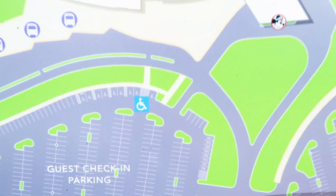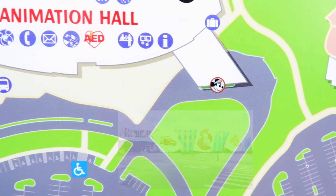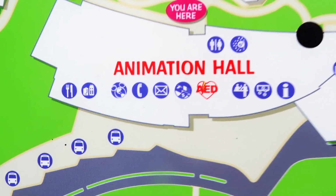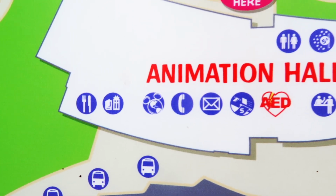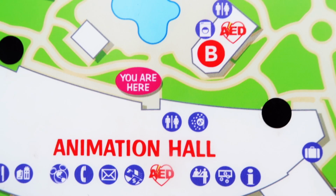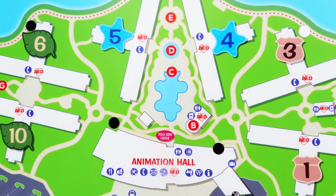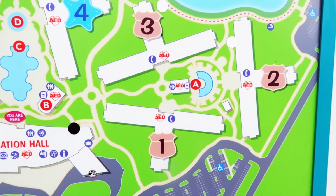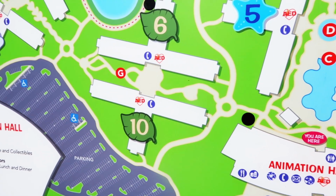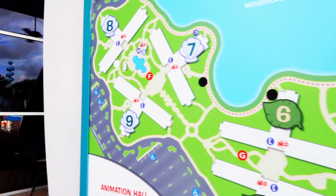Over here is right where we were standing when we started, looking at the bus station, the front, and Animation Hall. We walked in through there and came straight through to here. Right here on the map, that's where the food court would be. Over here is that main part where you check in, and then we are here looking at that big blue pool. So surrounding the big blue pool is the Nemo section. To the right is the Cars section. From the left of the Nemo section, you run into the Lion King section, and then you can walk through the Lion King section to get to the Little Mermaid section where we're currently staying.